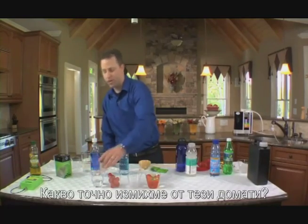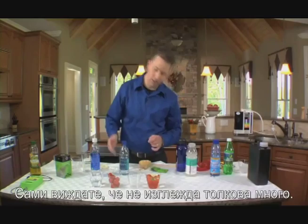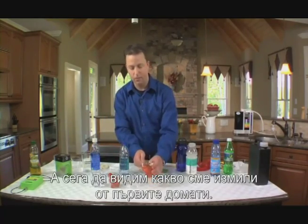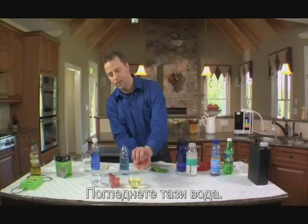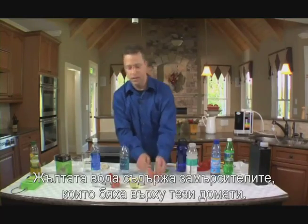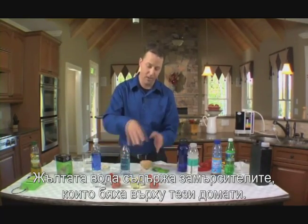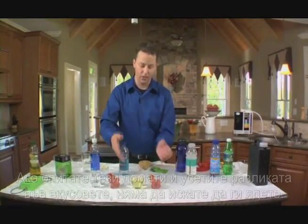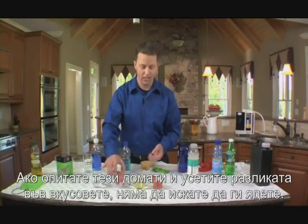Now, what did we wash off of these tomatoes with that water? I think you can tell it doesn't look like much. That looks like regular old clean water. We'll come over here. Now let's see what we washed off of this first set of tomatoes. Look at that water. That yellow color represents the pollutants that are on those tomatoes. Typically, you would actually eat these, and if you were to taste the difference between the two, you would not want to eat these tomatoes.